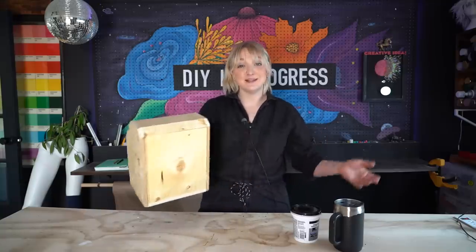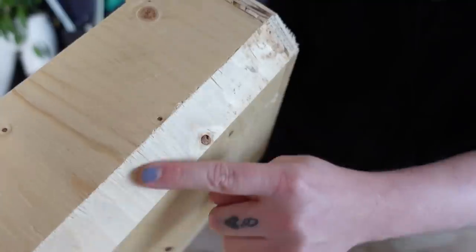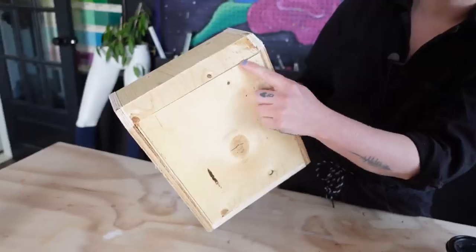I was using a plywood that was a little bit icky. I mean, I was trying to save cost. We had this plywood lying around the house, and why wouldn't I want to use it? But this plywood isn't that great. It has a lot of icky edges. All of my cuts need to be fixed up.